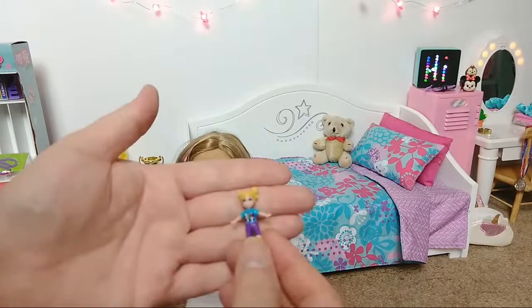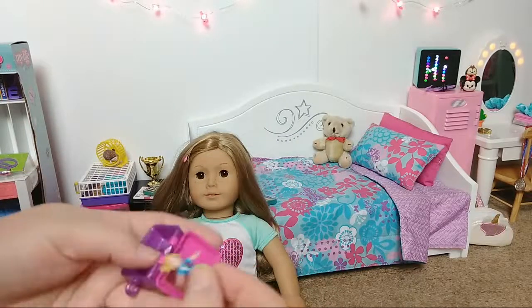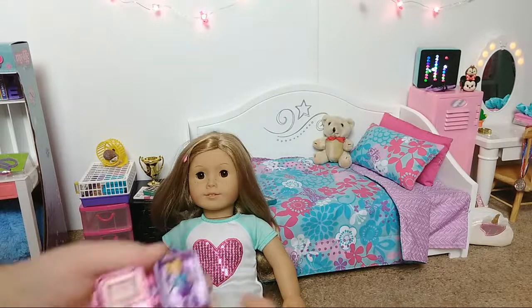You made it yourself? That's so cool. You did a good job. You did a really good job. I'm actually making some of you guys into gacha characters, and I'm almost done with everybody.